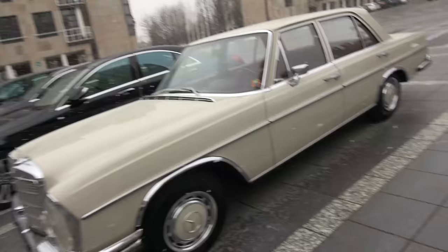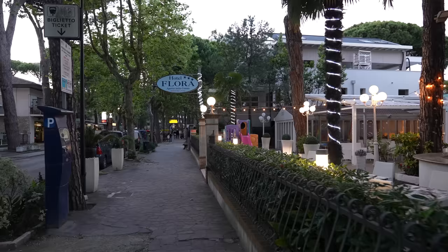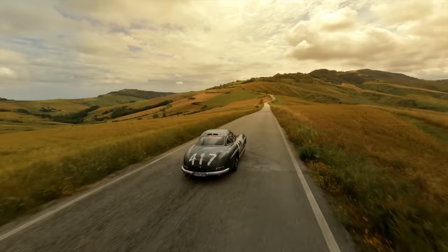Check this out. I feel like we're in some old James Bond movie. Look at this car. Isn't that cool? It's an old car, it's 1969. It's an old S-Class from 1969. It's kind of cool to meet up with them again because I haven't seen him for like 6 or 7 years. So this is Italy in the summer. I can see why people vacation here. It's gorgeous. We're gonna go out on the street and find a pizza place and gelato. The day is over. It's been a long day. Tomorrow's gonna be even longer.